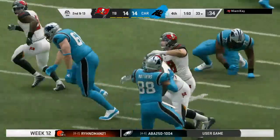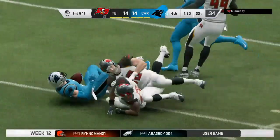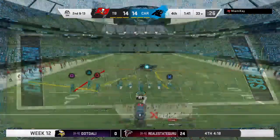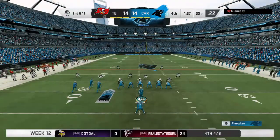Short gain last 2 plays. Who do you think's excited about that? Absolutely, this defense, they're saying go right ahead with those. What is that? Check Mike 54. Mike 54. Here we go.